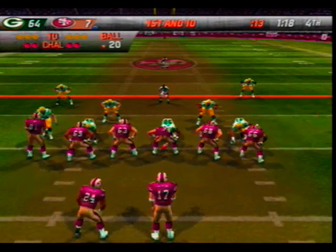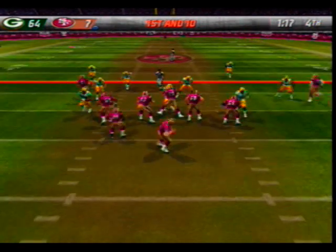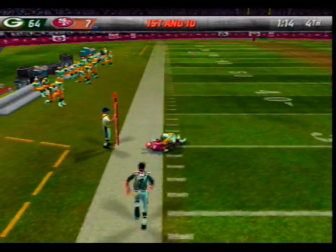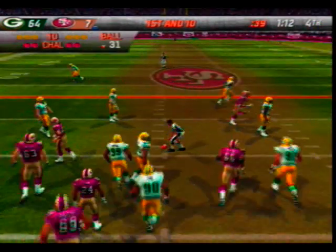Throwing. Number 37 is there on the stop at the 31-yard line.